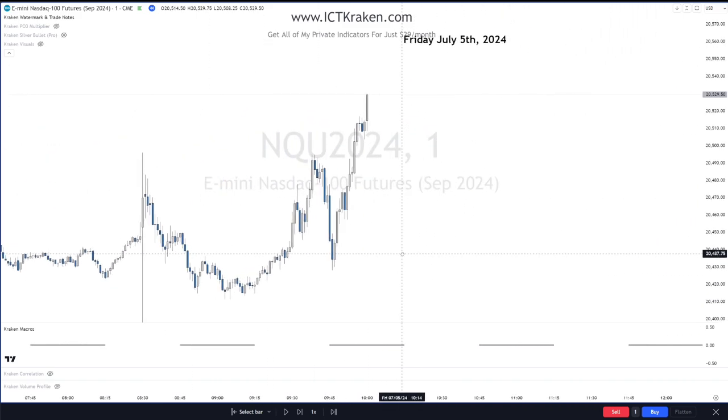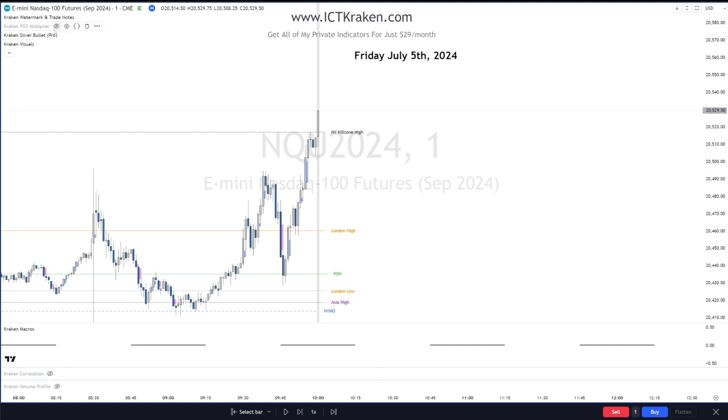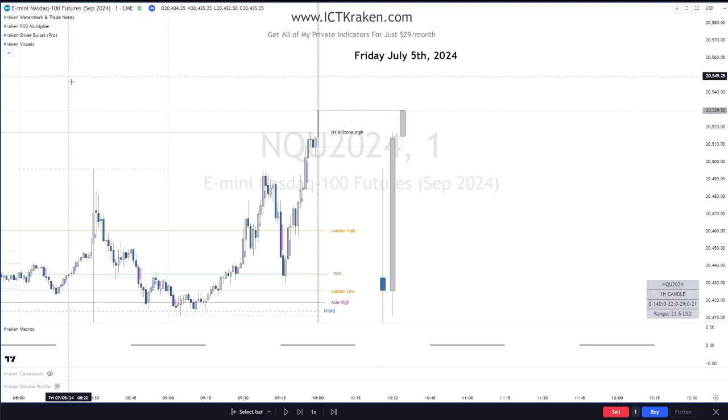So we came to the Silver Bullet hour. Let's turn on some of these things. Let's turn on Kraken Visuals. Let's turn on Kraken Silver Bullet Pro and the PO3 Multiplier. And I already have the watermark on, the macros on, and I will leave these two off. I usually use those for live trading, so I don't use them as much in the videos because it's just harder to see there. I use them live. I toggle the volume on and off as I'm trading to find out, yes, that bar is going to probably become traded back into. Perfect.